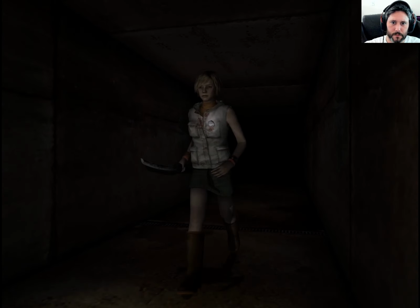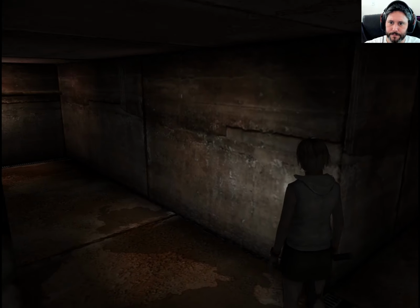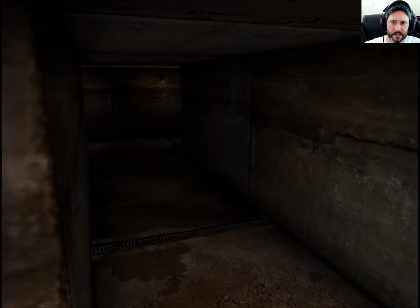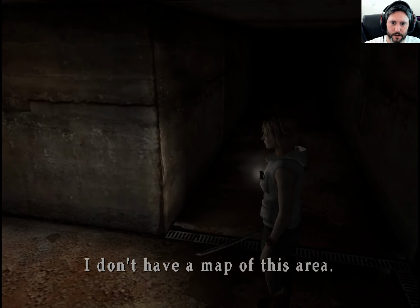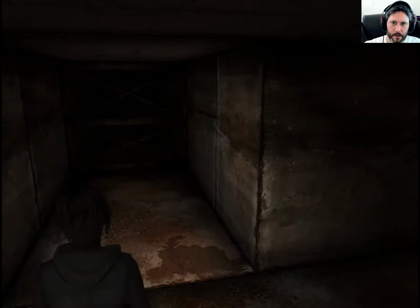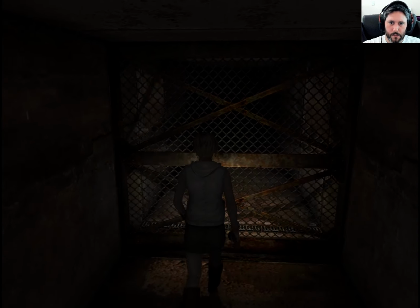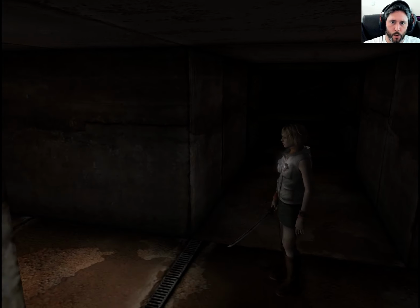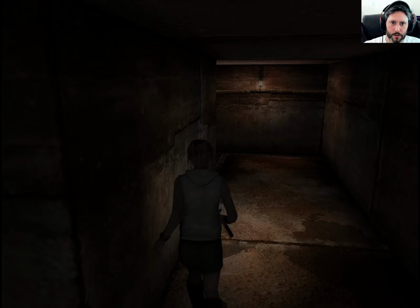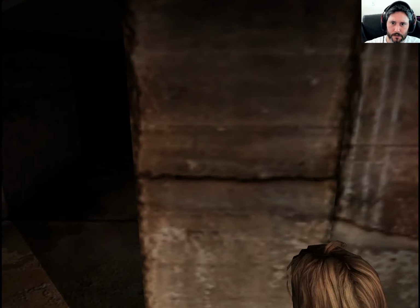Oh. That looks like a dead end. That's where we came from. Oh boy. What if I... Oh, shit. Okay. Let's go straight. Is it going to open? Okay, so now there's north and there's south. Let's head north. Dead end. South.